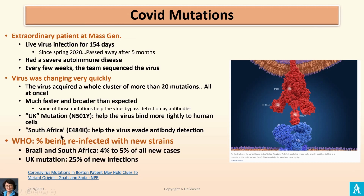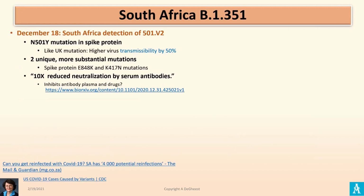The World Health Organization has already shown that the UK mutation is now 25% of new infections in the world, so it's clearly spreading across the world. And Brazil and South Africa are 4 to 5% of the new cases. So these two mutations are basically spreading. Let's go back into each of them.